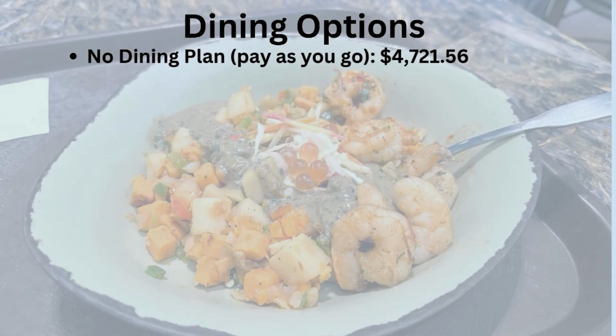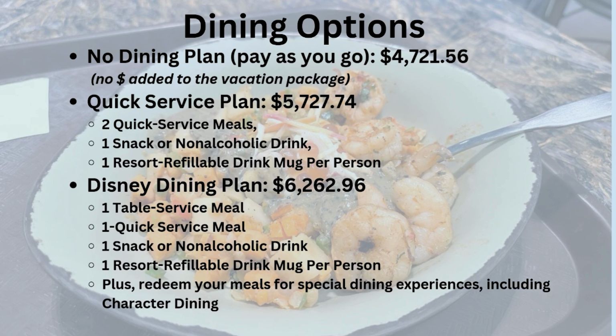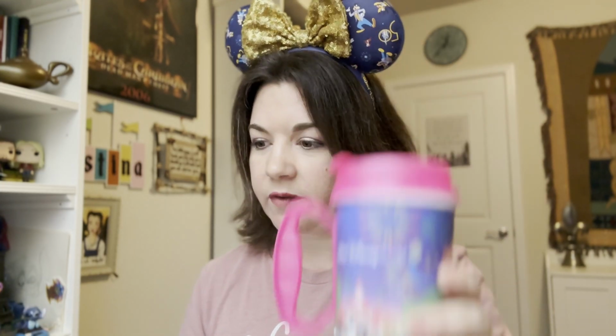And then the other option is called the Disney dining plan. That includes per day 1 table service meal, where you go sit down, someone takes your order, brings you the food, restaurant style. That also includes character dining and buffets as well. There's the 1 quick service meal and 1 snack or a non-alcoholic drink. And again, 1 resort refillable drink mug per person. Now, I will say that this is a lot of food.